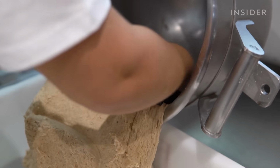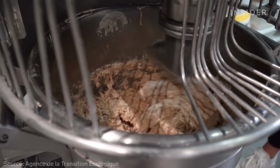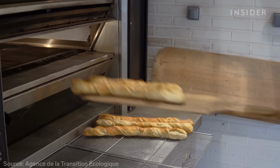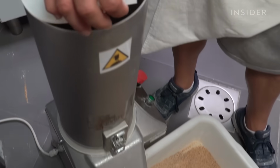This dough is made with old bread that would have gone to the trash. France throws out more than 150,000 metric tons of bread every year. That's 9 loaves for every citizen. This machine could help close the loop.